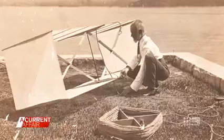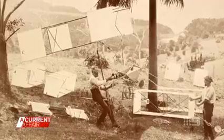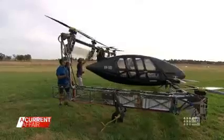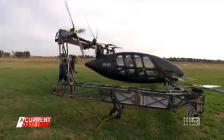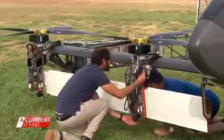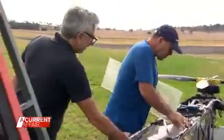Andrew was inspired by another Australian pioneer, Lawrence Hargrave, who created the box kite 130 years ago. But Vertia will be able to fly 1,000 kilometres at 300 k's an hour, making it the longest range electric aircraft of its type in the world. An emissions-free form of transport that's far faster and safer than what you have today.